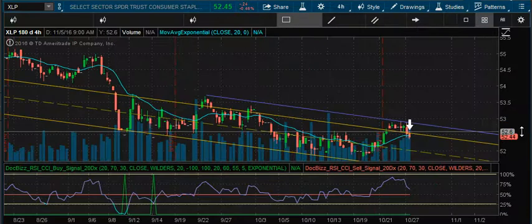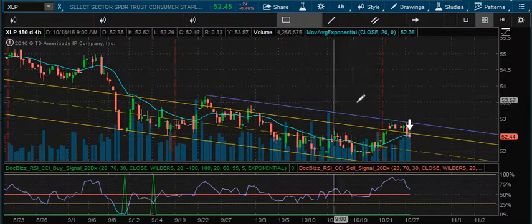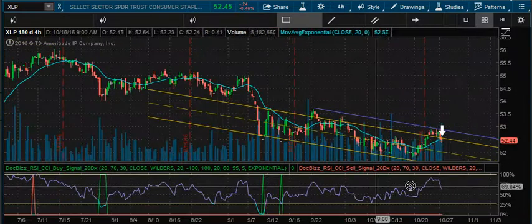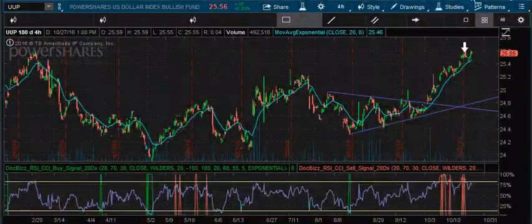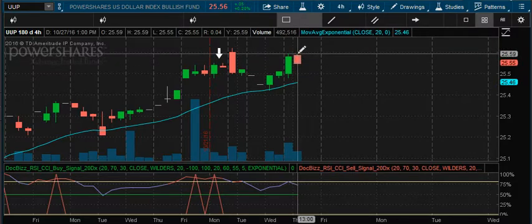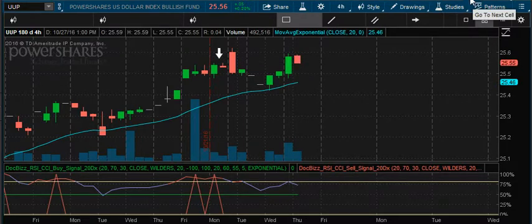Another one we put on today was consumer staples, which, like yesterday, we said this is just between here and here. It's just overhead supply. Now it closed back into the channel, so we'll see it trade into that channel again to the downside until it picks up some support and comes back up. It's going to be a while. This is the dollar. We have a short position on it, and it still hasn't made it back up, so we'll just stay short on the dollar.